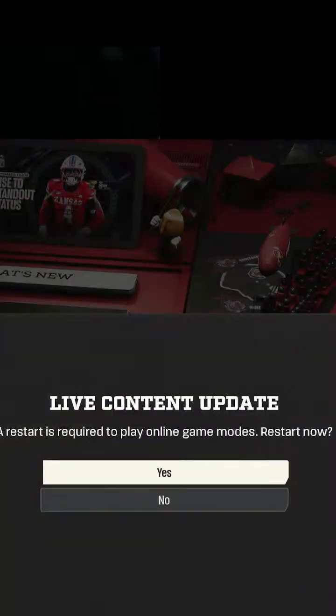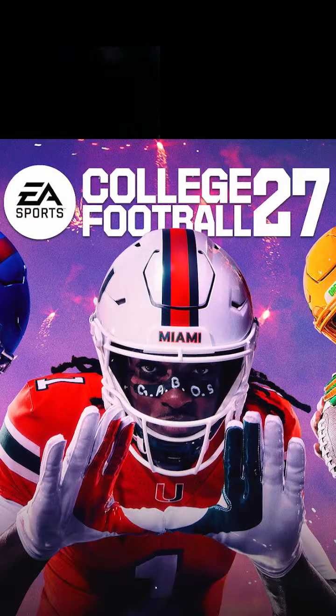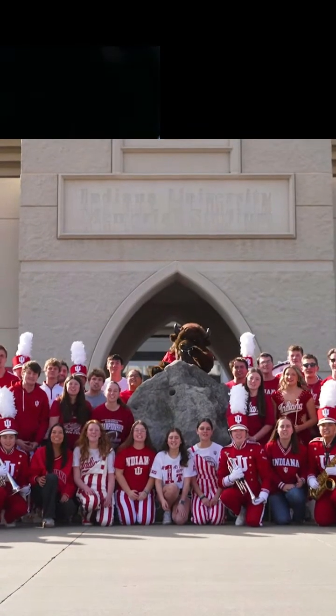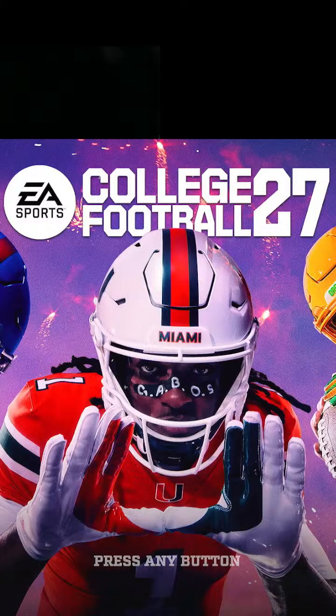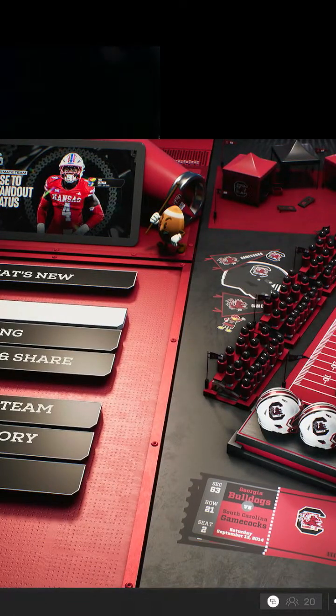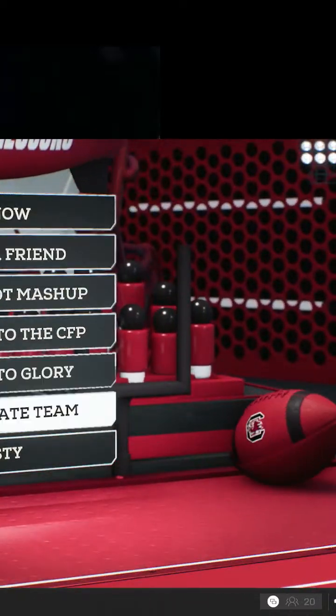Some more NIL, so they don't transfer on my ass. It's in the game. I like this. Change that NIL. Fine. No, you can transfer. I want this running back to stay, actually.